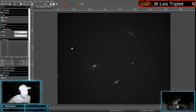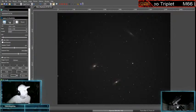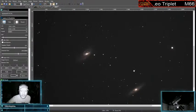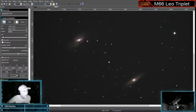All right, look at this. This looks great. Wow, that's amazing. All right, I think let's take a snap of this. All right, we got our picture snapped right here. Let's zoom in on this and let's see. Let's get up to 67%. Oh yeah, look at the detail in those galaxies. That is amazing. Wow, look at that. That is nice. Well, you can really see the detail in this.